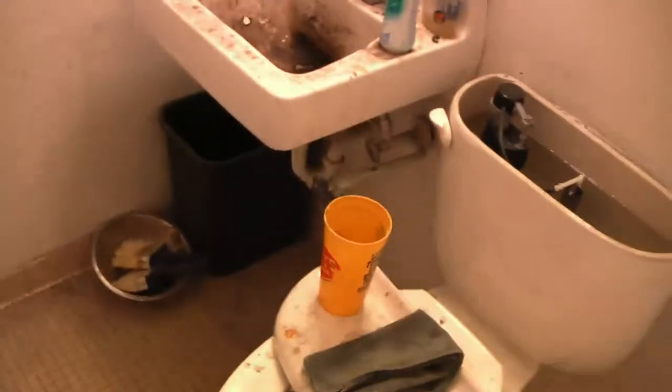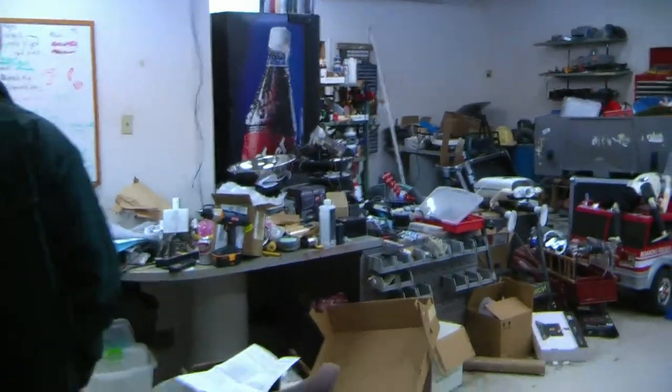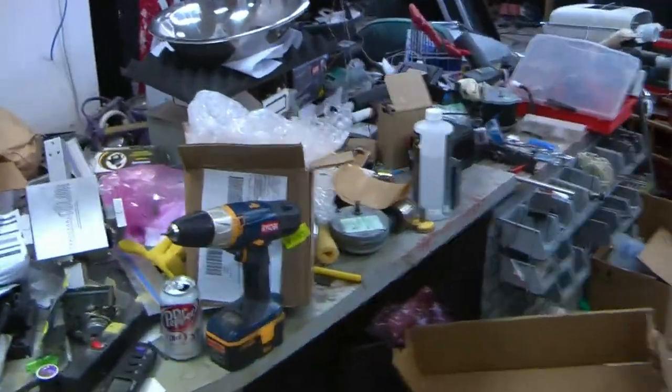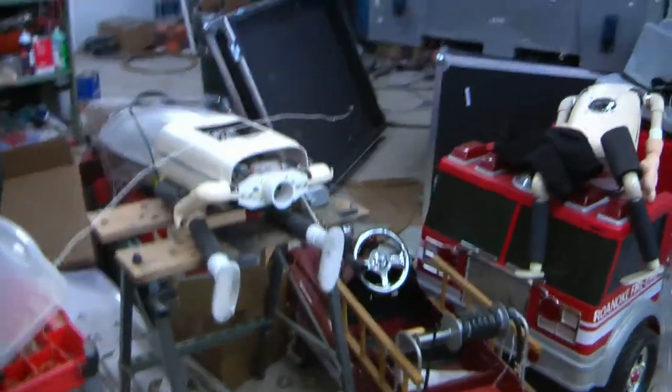This is the other restroom. This is the ladies' room, which is nice for the highest standards of cleanliness are maintained there. I think this is our subject here. I think this is the guy that was in front of the fridge for 6 months.